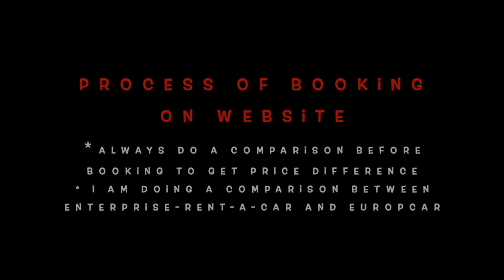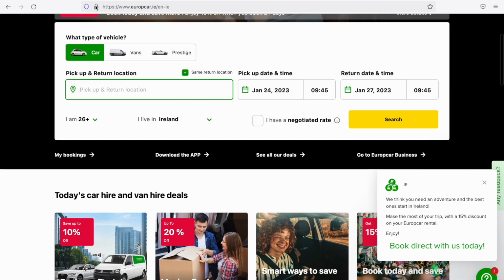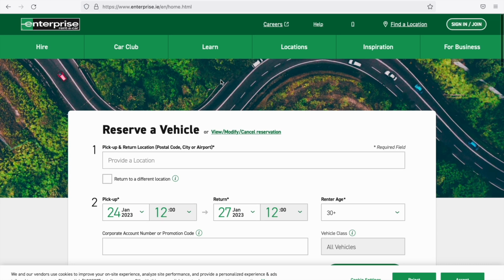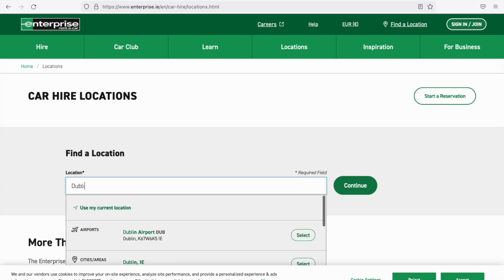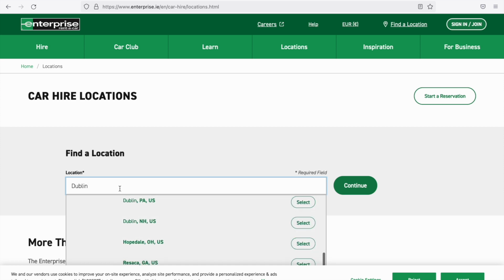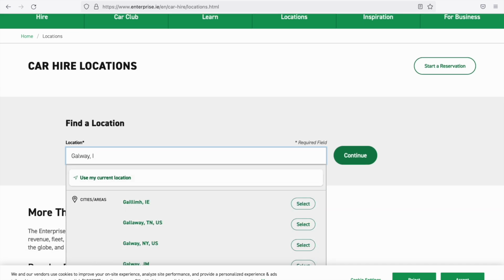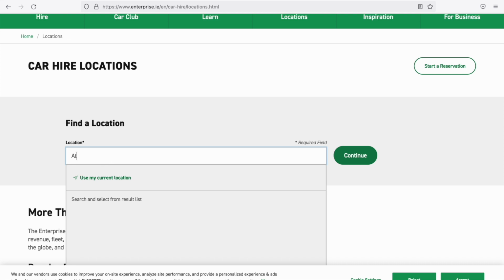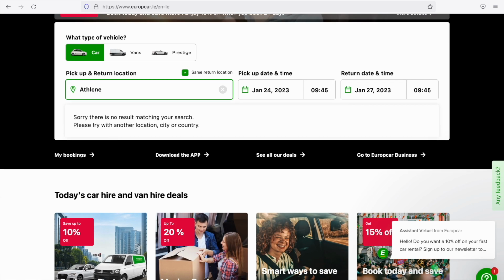So I have opened two browsers, one with Enterprise Rent a Car and another one with Europcar. Let me go back to the Enterprise Rent a Car. Now here on this website you can see there's a provided location. If you want to find a location, you click on here and you just type down Dublin, for example, in Ireland, and you will see Dublin coming out from a lot of countries here. So you just have to put IE, which means Ireland. The same way I have just put down Galway, and there are a lot of places called Galway in the world. Now I will put IE. IE means Ireland, right? And likewise I'm in Athlone, so I am putting Athlone IE. Now here I will just select, and I'm doing the same thing on the Europcar website. I just put down Athlone because I'm in Athlone here.